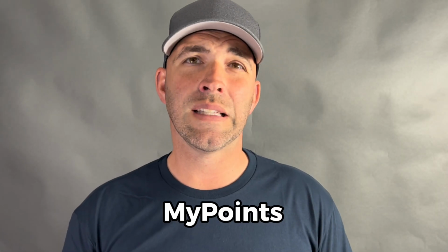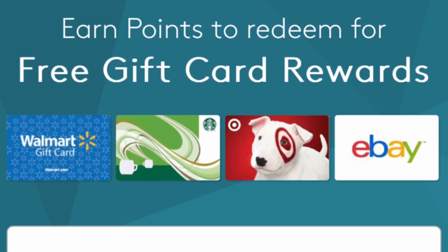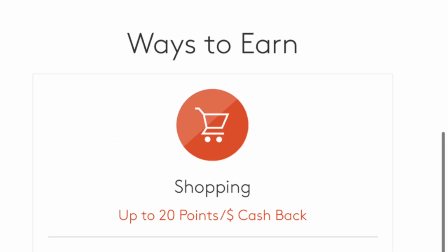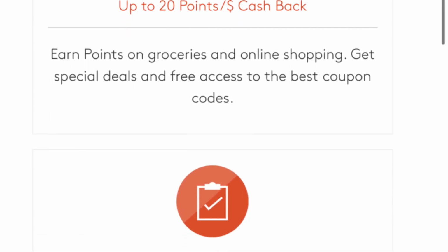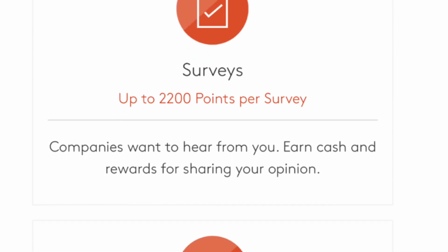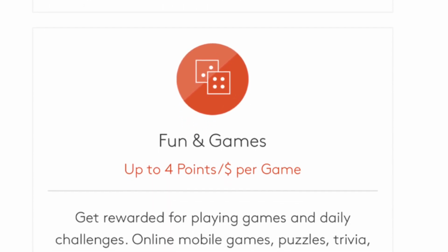MyPoints, recently purchased by ProEdge, Swagbucks' parent company, offers a variety of ways to earn points, including just by reading emails. These points can be exchanged for Amazon gift cards or other forms of payment, including cash through PayPal. Some other activities to earn points include taking surveys, watching videos, playing games, online shopping, searching, couponing, receiving emails, referring friends, using the browser extension, and their daily deals.